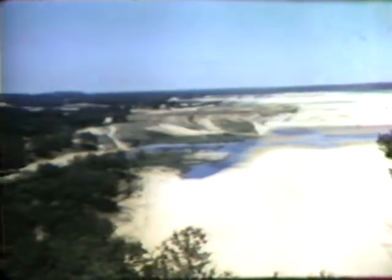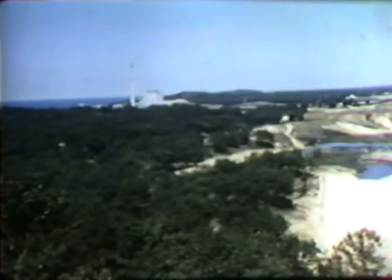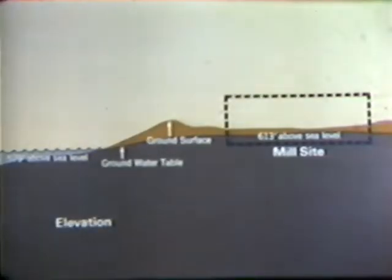All foundations for the mill buildings at Burns Harbor were soil-bearing, eliminating the need for bearing piles. However, the groundwater level was relatively close to the surface, so extensive dewatering was required to construct the massive foundations at their proper depth.